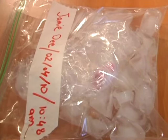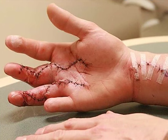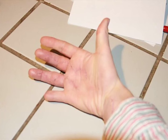Place the wrapped body part in a plastic bag and keep it cool by placing it into another bag or container filled with ice. Attach a label to the bag containing the casualty's name and the date and time of the incident. Seek medical attention immediately because doctors may be able to reattach the body part.